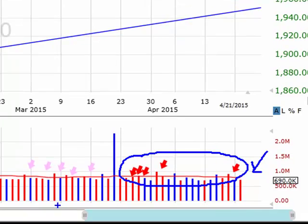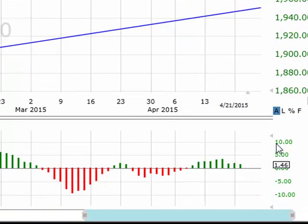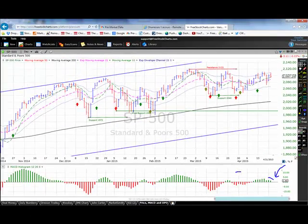Taking a quick look at our MACD histogram, we see that the MACD is currently trading above the 0 line, which is bullish, but we're in this little mini downtrend, which is bearish. Because we have a bullish and a bearish indication, our immediate bias on the S&P 500 is neutral. I'm going to take a look at a couple of stocks here.